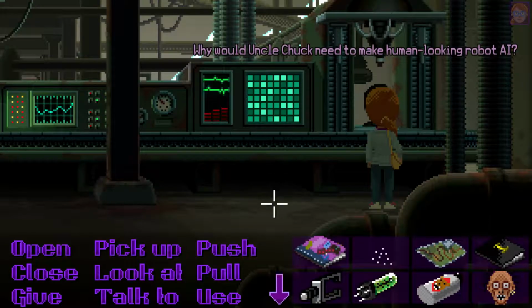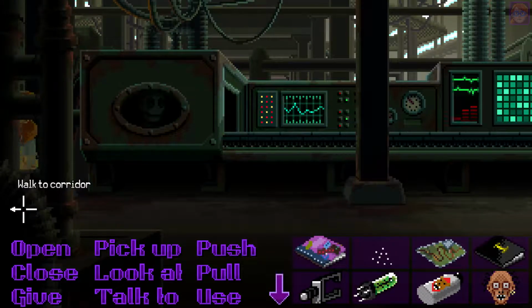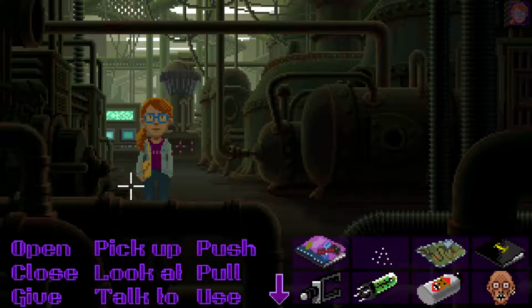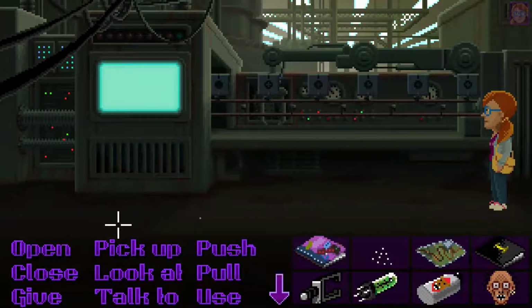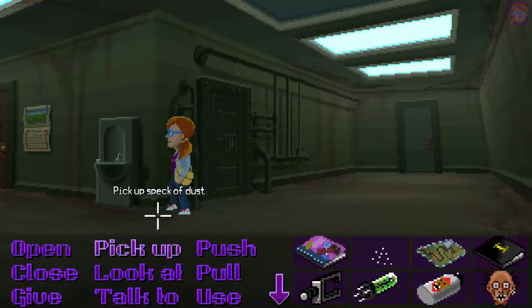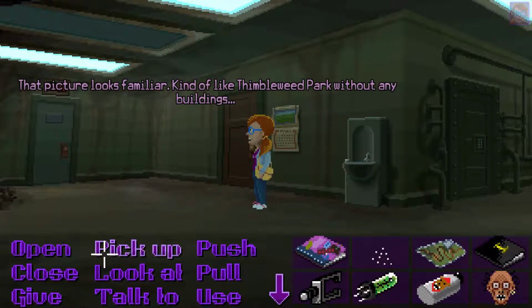Superb. Why would Uncle Chuck need to make a human-looking robot AI? Good question. So we just walk through these corridors. I think actually there is a sneakily hidden speck of dust in this room, but yes, there it is. Not that it matters. Installing viruses on these things. Drives. That picture looks familiar. Kind of like Thimbleweed Park without any buildings.